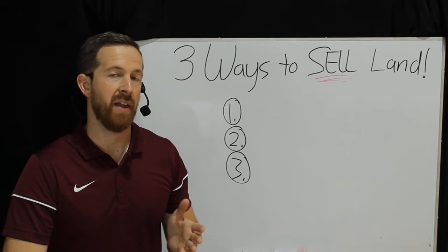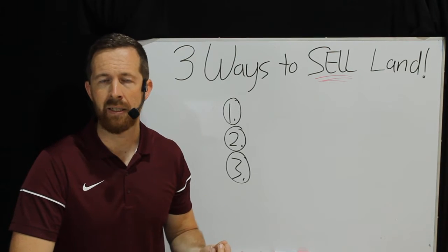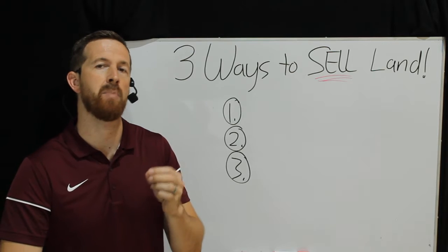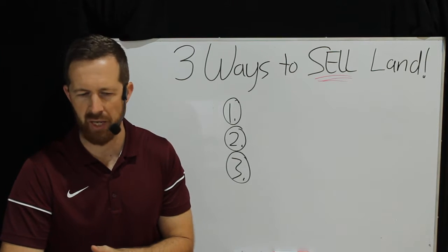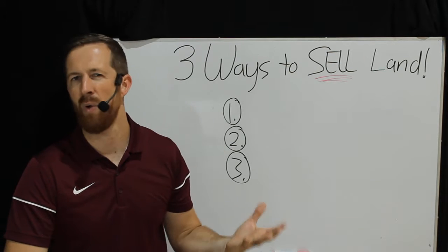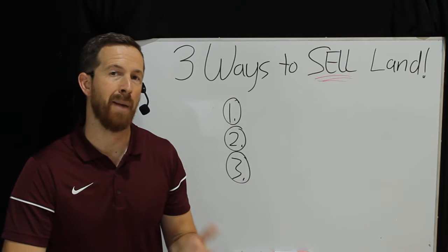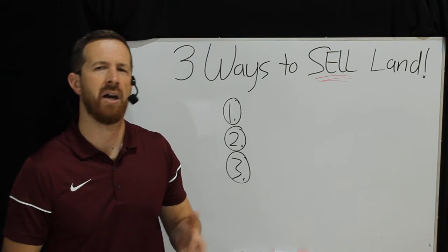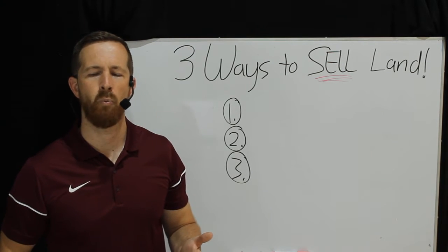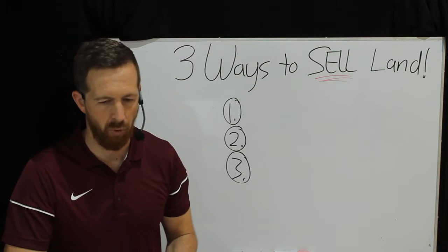The types of vacant land that I'm referring to in this video could be an empty lot that you bought to possibly build a future home on and then your plans changed. Or it could be a few acres that you inherited that's in a faraway place or another state that you don't get to very often. It could be a camping site, a lake lot, maybe a hunting property. Whatever it is, for whatever reason, you simply don't need it or want it anymore.